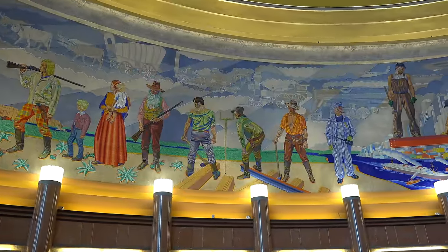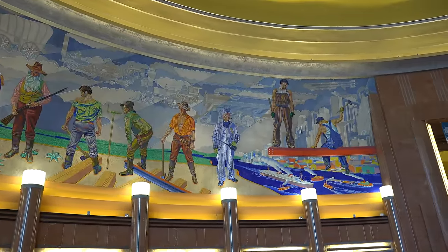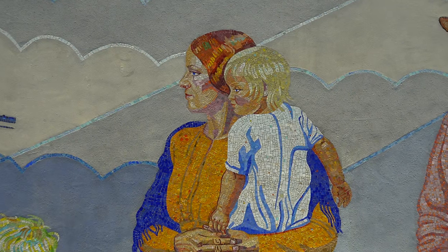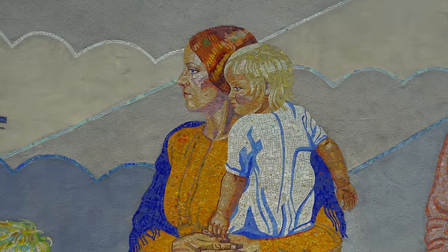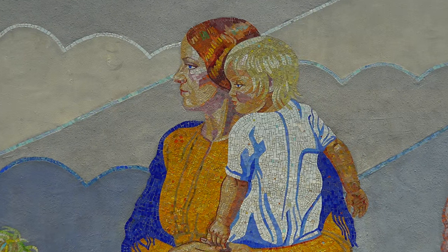And the artist was really meticulous in his work. He actually took photographs of all of the individuals in the mosaics and then painted them, shipped it off to a company in New York who then made the tile mosaic out of it. And the baby that's in one of the mosaics is still alive. He's in his 80s, and he comes in every now and then to check out his baby photos in here in the rotunda. That is an awesome story.